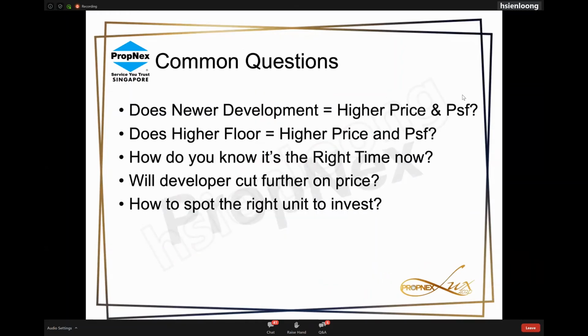Common questions. We'll go more into details of the per square foot, per unit, per price. Does newer development mean higher price? Does higher floor mean higher price too? How do you know it's the right time? Would the developer cut further on price? Because you already did a price adjustment last October. How to spot the right unit to invest? This is very, very important.